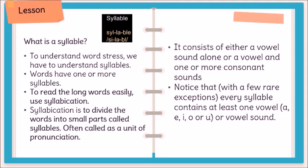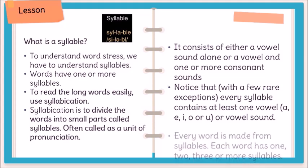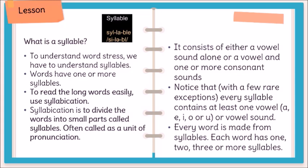Notice that with a few rare exceptions, every syllable contains at least one vowel: A, E, I, O, or U, or vowel sound. Every word is made from syllables. Each word has one, two, three, or more syllables.